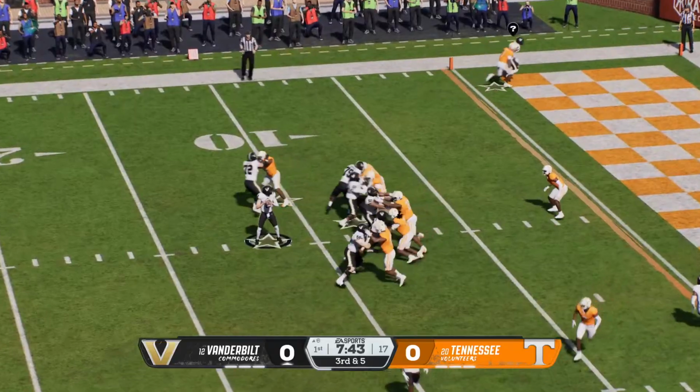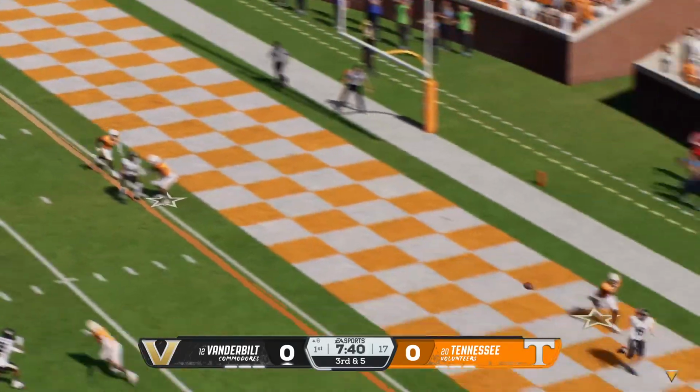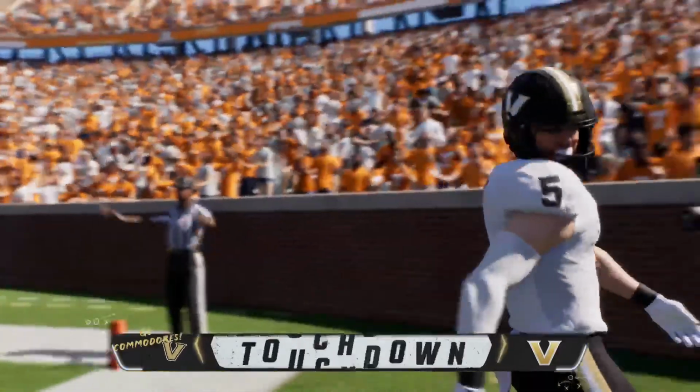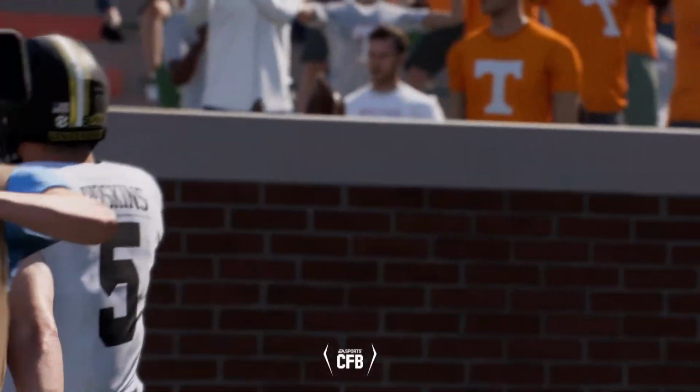Out of the gun now on 3rd down. Looking for 6. And he makes the catch. Touchdown, Vanderbilt. Wow, that is an impressive start, Kirk.